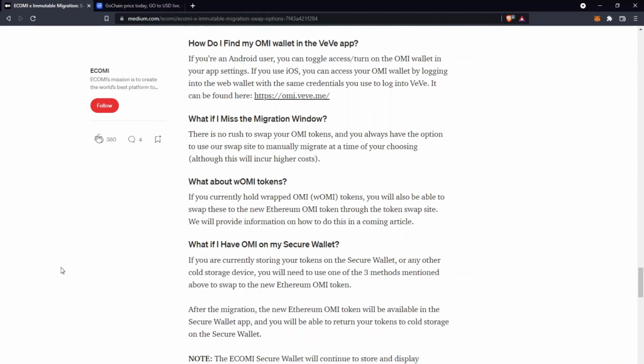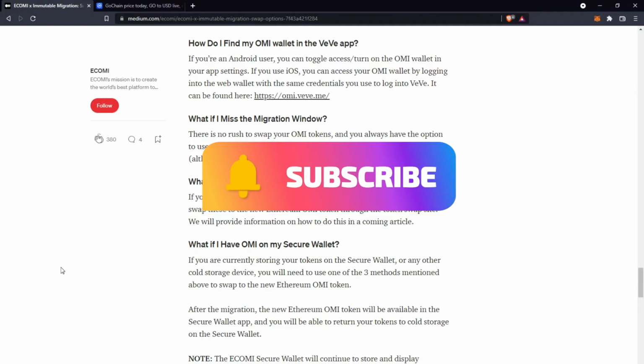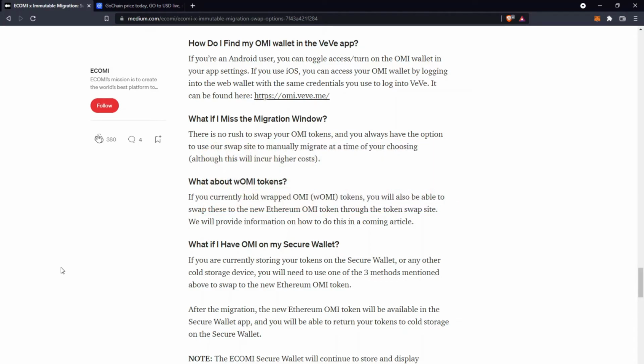How do I find my OMI wallet in the Veve app? If you're an Android user, you can toggle access on the OMI wallet in your app settings. If you are using iOS, you can access your OMI wallet by logging into the web wallet with the same credentials you use to log into Veve. It can be found here, omi.veve.me. What if I miss the migration window? There is no rush to swap your tokens, and you always have the option to use our swap site to manually migrate at a time of your choosing.